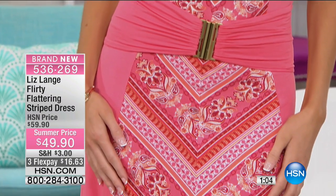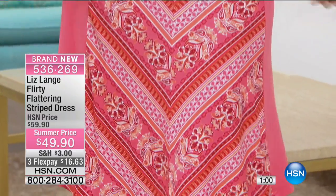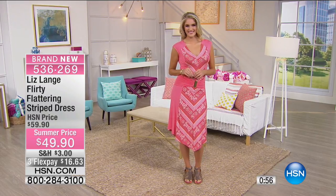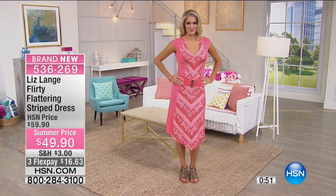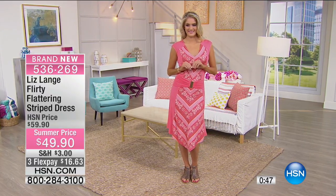And by the way, that belt is a completely separate piece. So you could take that belt and wear it with other things. Maybe you have a blouse and some leggings, and you could use that belt for that. It's definitely going to be another belt in your wardrobe that you can wear in and out with other things. You can love this with some jewelry or no jewelry.